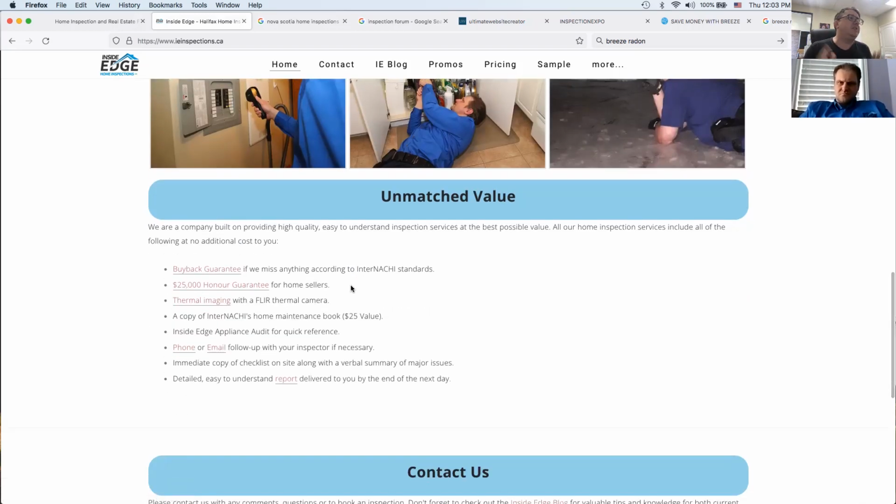And then down here, let's go through this real quick. Buyback guarantee, $25,000 honor guarantee, thermal imaging, and here's a phone or email follow up with your inspector if necessary. Okay, let's go through this one by one. This $25,000 honor guarantee. What does that really mean? Let's put it in real terms real quick. Let's do this straight to the point.